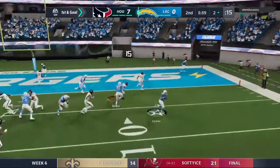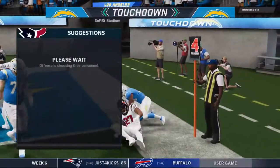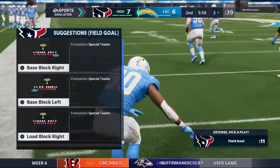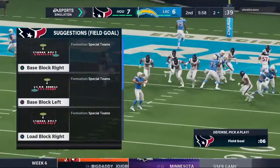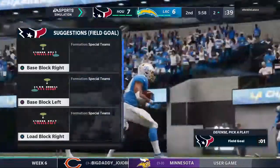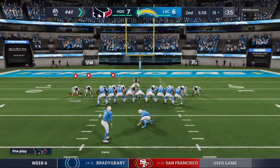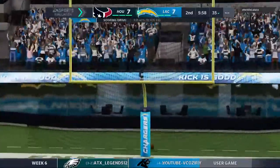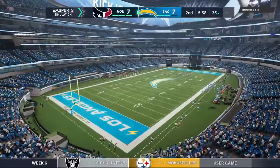Herbert. On the screen, this is Eckler. And he takes it in for a Charger touchdown. Austin Eckler with touchdown number 8 on the year. And the Chargers are an extra point away from tying this thing up. Dan Bailey now for the extra point. It's up and good, and we're tied at 7 here in quarter number 2. Ties the game at 7.